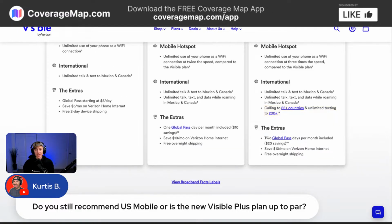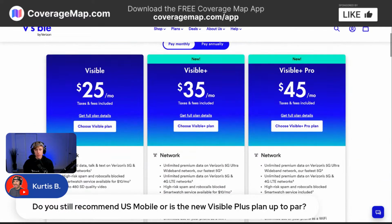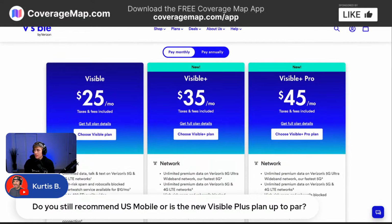And then some extras. You're now getting 2 global pass days per month instead of one global pass day per month. So those are the improvements. Now, the big question, right? How do Visible's new plans stack up against the competition?